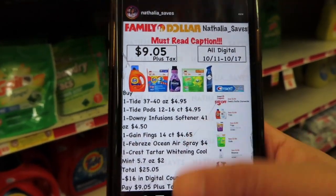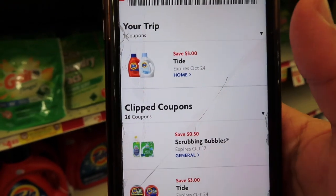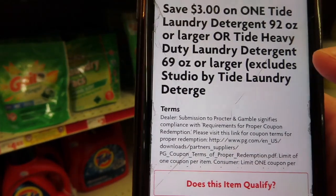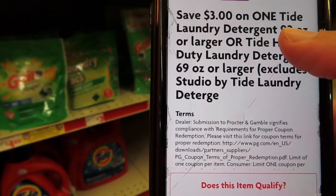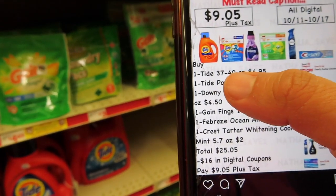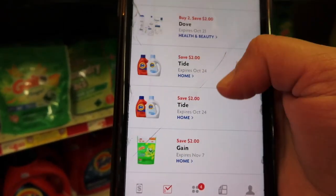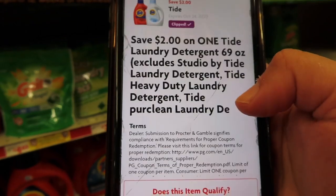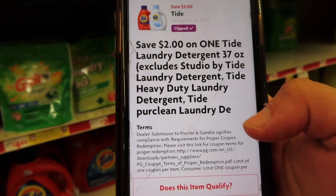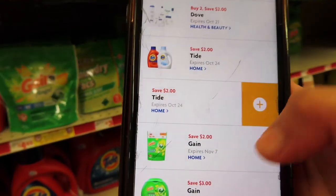I'm going to show you how to clip the coupons, just in case you do want to come and shop. I already have this Tide coupon on there, so let's see. You just have to check. This is Save $3 on 92 ounces. That's not the right one, it has to be 30 to 40 ounces. I'm going to remove this one because it's not the one I'm using today, and scroll down to see what other ones they have. This is 69 ounces, not the one I'm looking for. And this is the one. This is 37 ounces, so I'm going to add that to my trip.